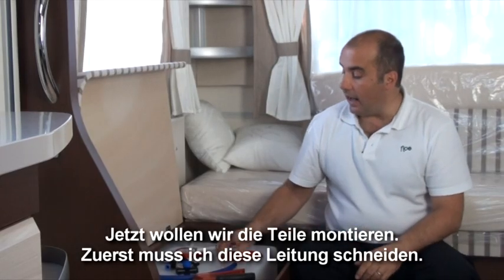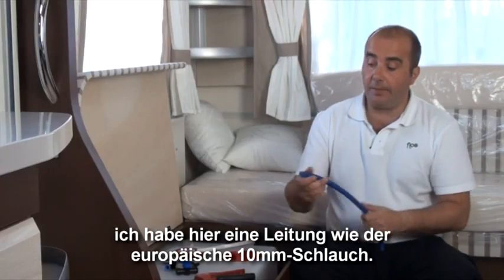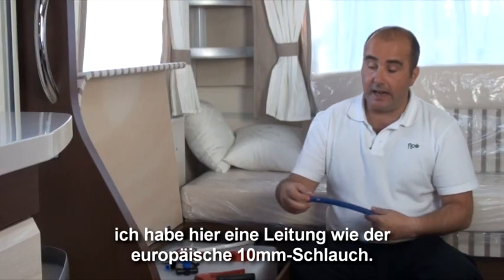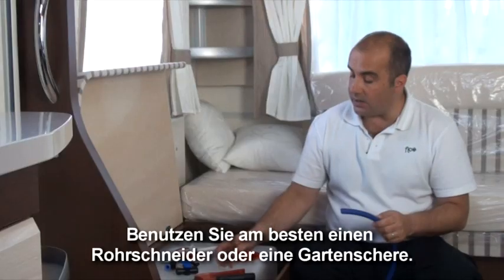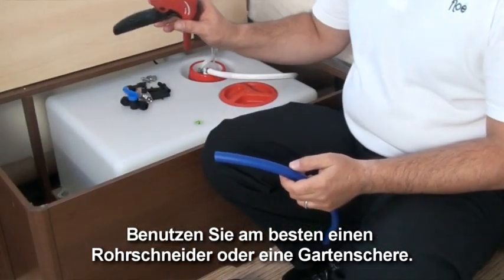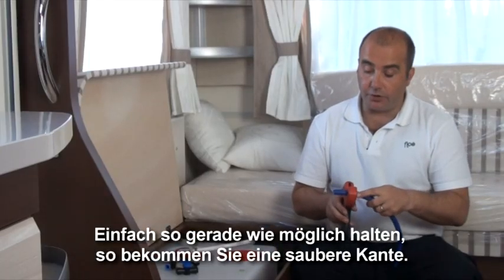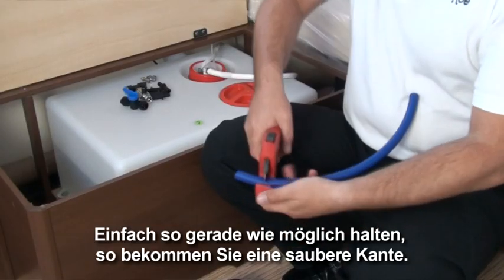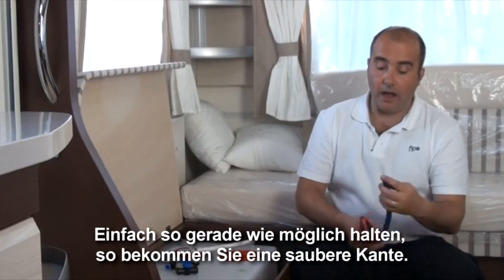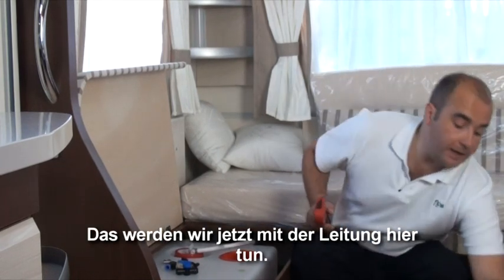Okay, so we're going to fit the components now, and just before I cut this particular pipe, I have another type of pipe here, which is the same European 10mm braided kind of pipe, a little bit like garden hose. And the easiest way to cut that is just to get a pair of pipe cutters or a pair of secateurs for cutting branches on trees. Just put it in nice and straight, and then just pull down and you'll get a nice clean edge. So that's what we're going to do with the pipe here.